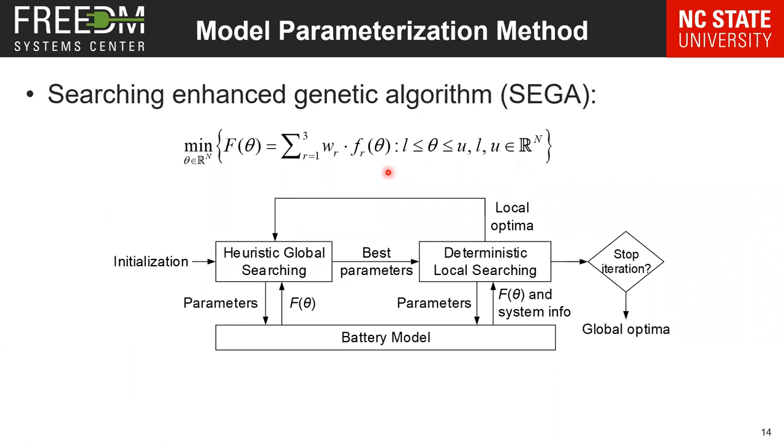And then we go to the parameter estimation method. We try to propose a hybrid method by combining a heuristic approach and a deterministic approach. Here we show our objective function. Heuristic approaches are mainly based on stochastic methods, so they can have very good search efficiency over the whole solution space.